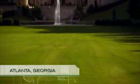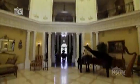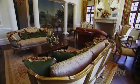The next stop on our tour of the most amazing million-dollar rooms takes us to Atlanta, Georgia, where one homeowner spent millions on a room to commemorate his love for his wife. When you walk downstairs, the mood changes. And the first thing that you see when you go to the right of the staircase is our 50s diner.